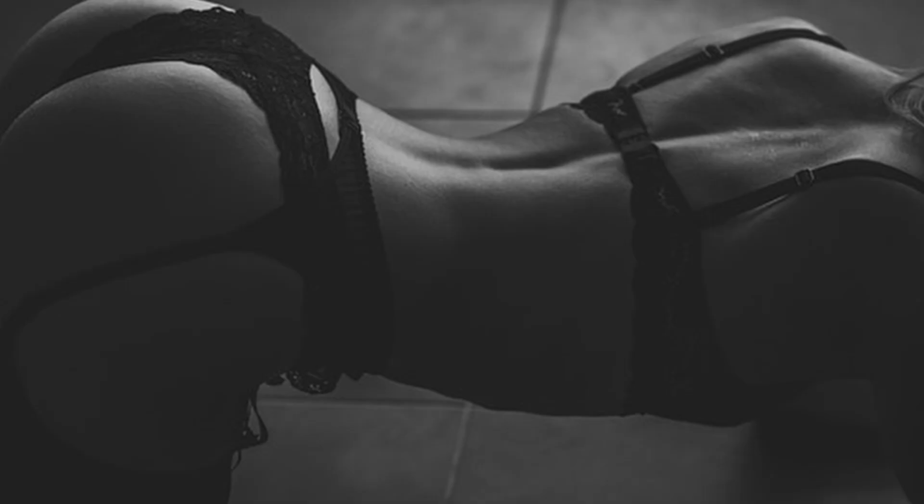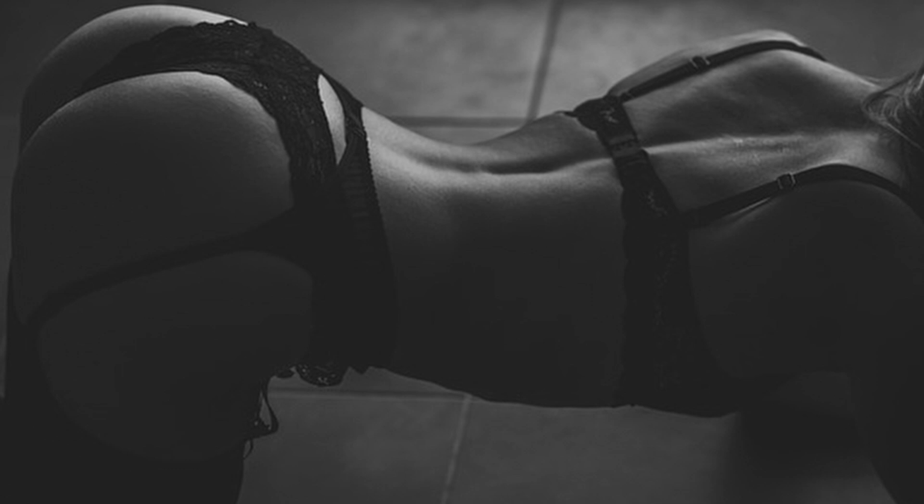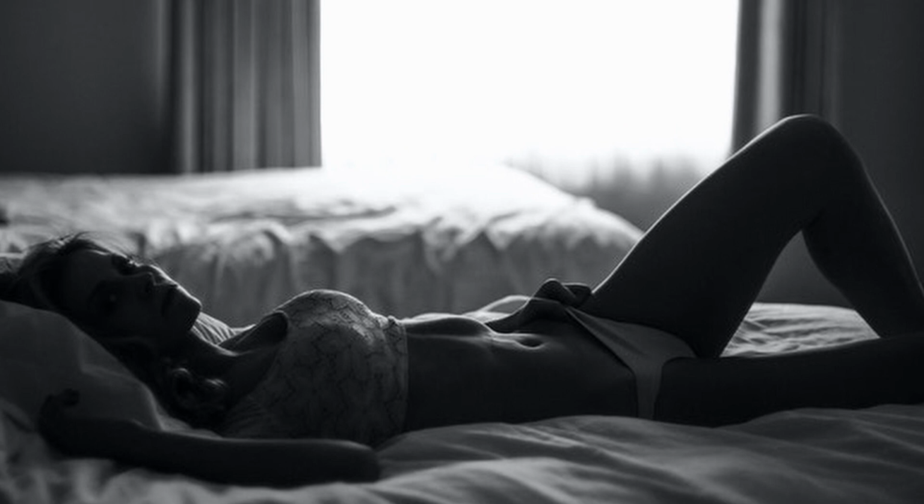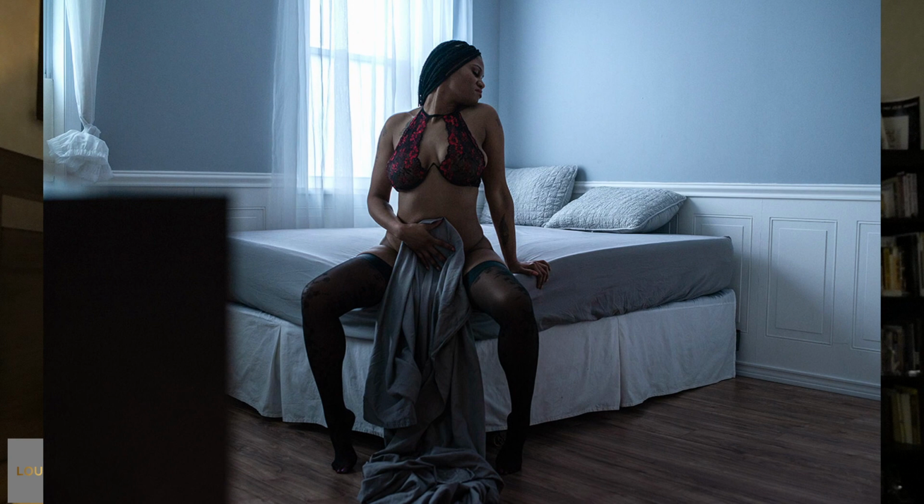Obviously, boudoir has a sexual intent to it, while beauty slash glamour does not. That's a big one. Wardrobe, of course. In boudoir, women are posing in lingerie or other types of intimate apparel, implied nudity. With beauty slash glamour, the woman is mostly fully clothed.